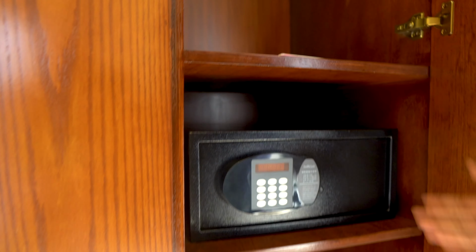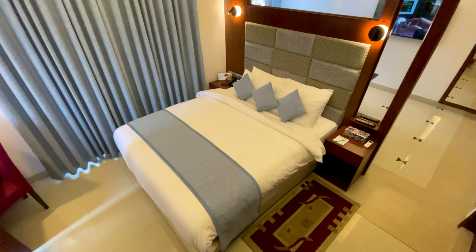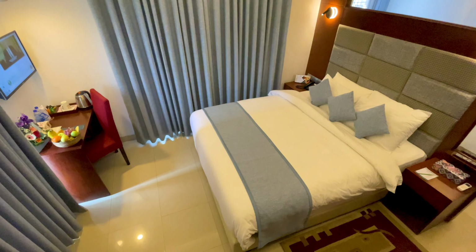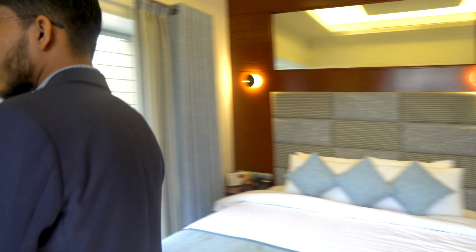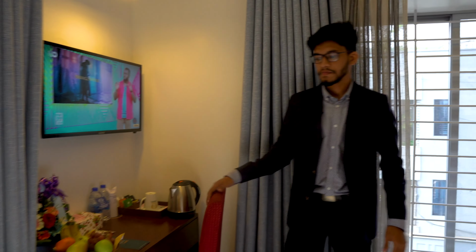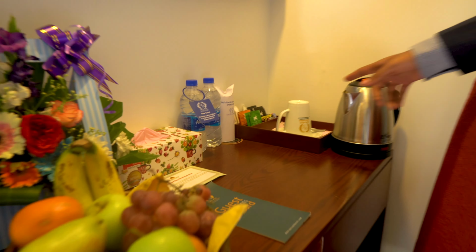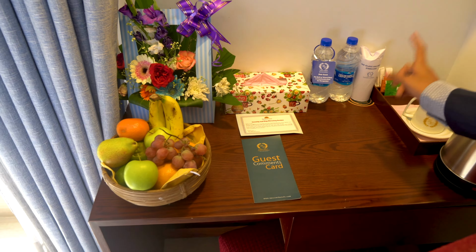On this side is the in-room safe. They provide express laundry service. This is the queen size double bed of this suite, which is very comfortable, I must say. And over here we have a reading table setup along with fruit basket, complimentary tea coffee setup, and complimentary water bottle with extra glasses.